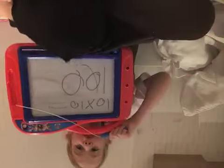Great! Now, we're going to work out the sum by counting in tens. If you don't know how to count in tens, just count with me. So 10, 20, 30, 40, 50, 60, 70, 80, 90, 100! So the answer is 100!